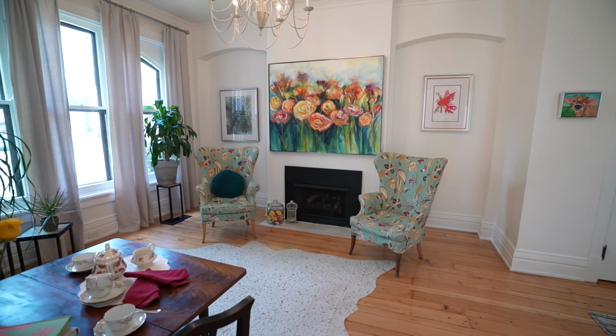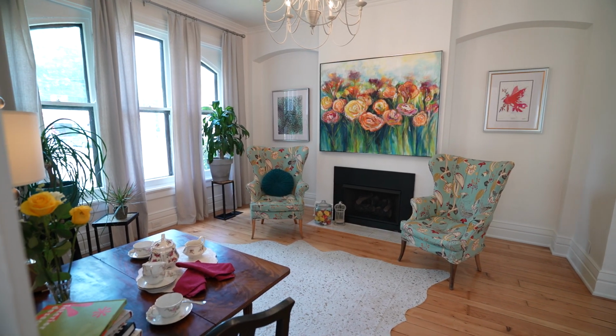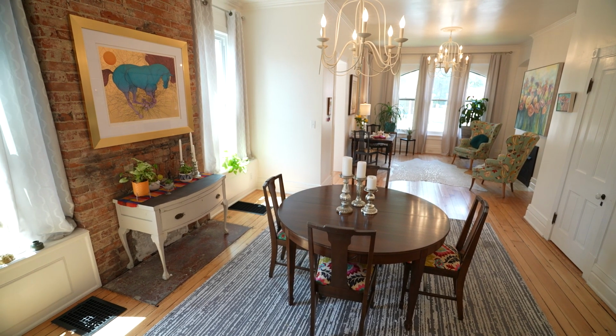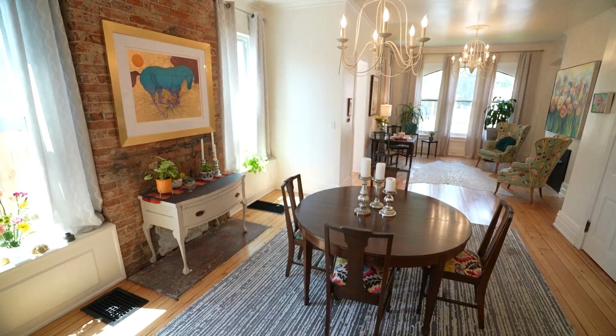I actually have been captivated by this house ever since I was a little girl. So I grew up 2 houses down, and my bedroom actually was on the side of the house that faced this building. I wanted a place that was open and light and airy. I wanted to be able to have a big space to host a group of people, to entertain.